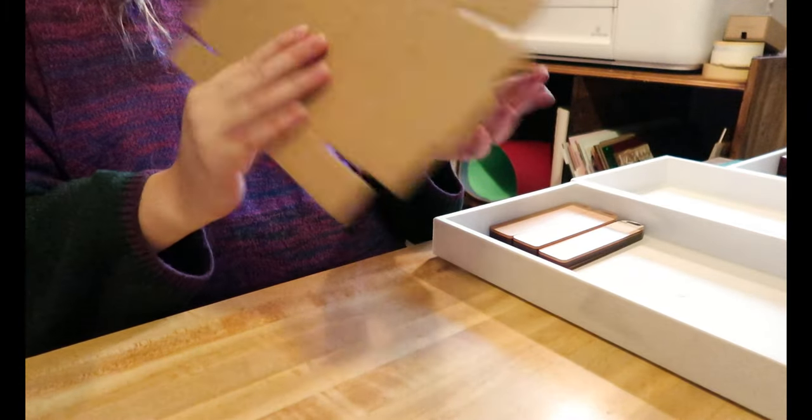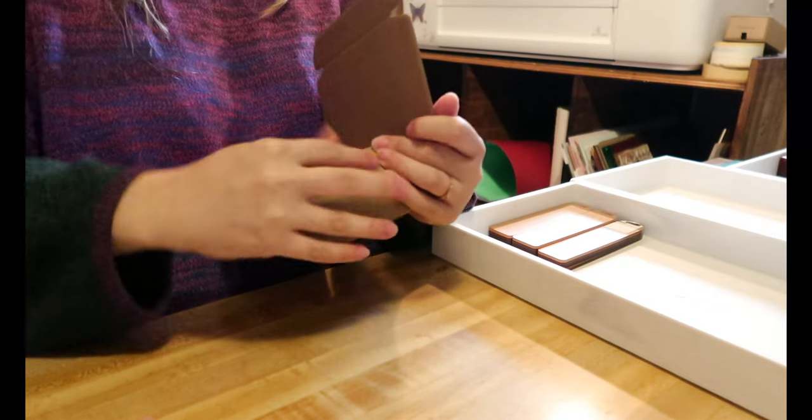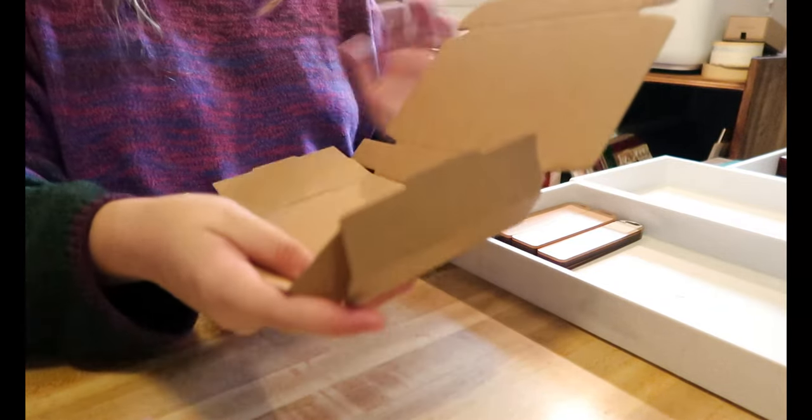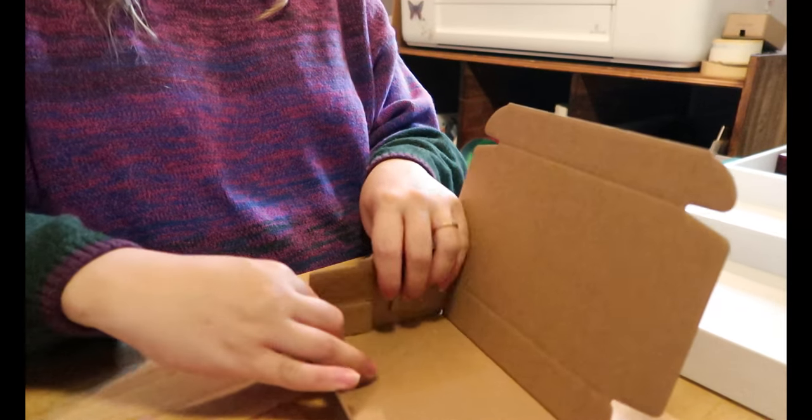So you can't see my face, but that's okay. I'm just packing up that giveaway that I was talking about.